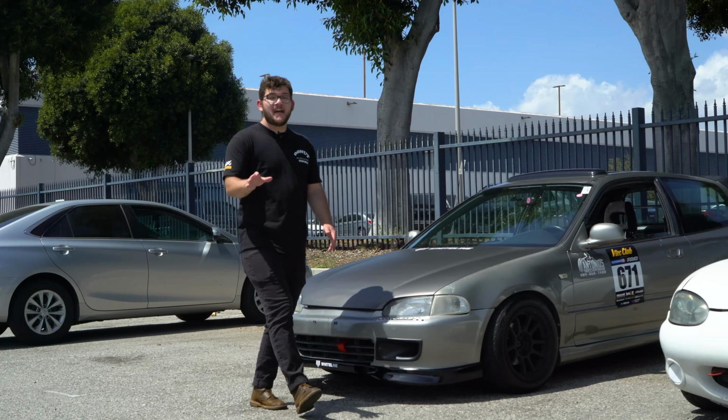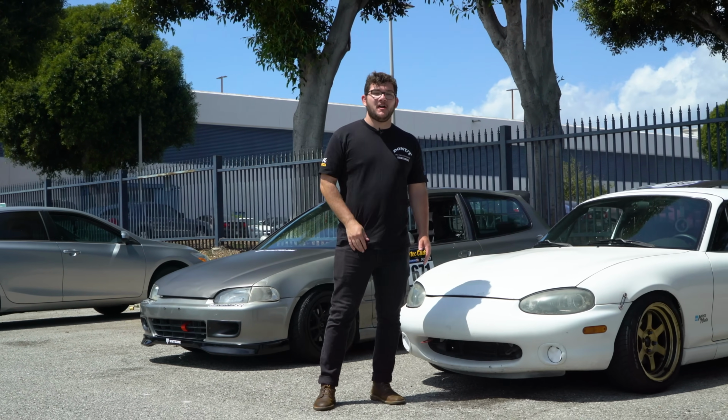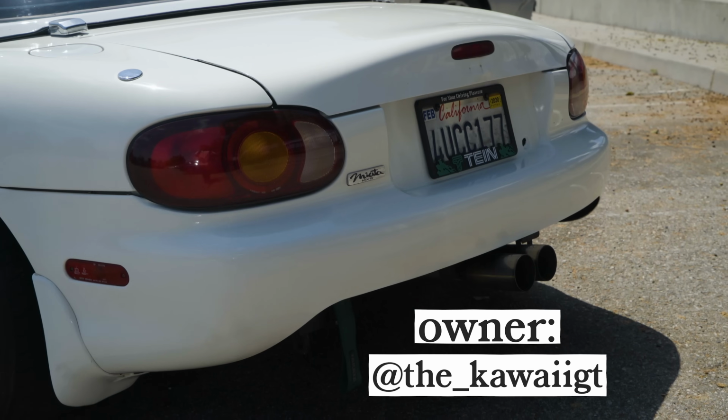Okay, so $4,000 is when things really start getting serious for fun, cheap cars. You can find Miatas all day between $3,000 and $4,000.